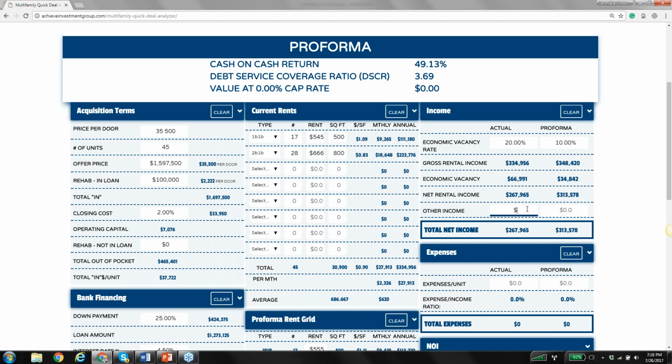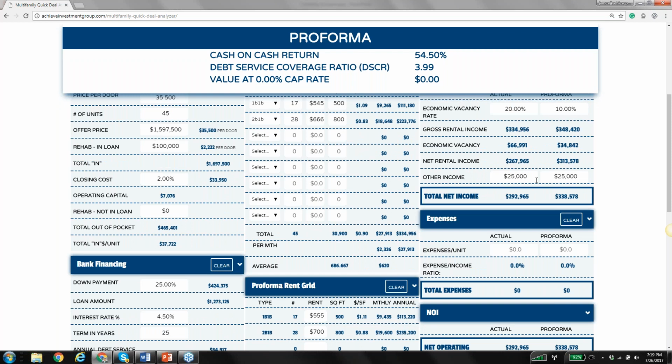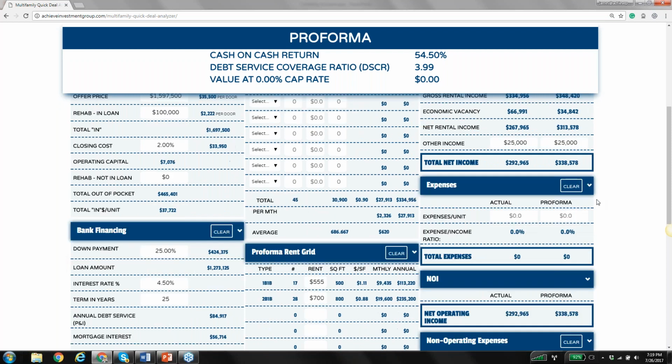But usually the other income can go up to 10% or more, depending on what they are getting right now. So let's assume they're getting 25,000 per month. And let's say after you take over operation, you just do the same. You're going to keep the parking and laundry, everything the same. That's what it means for the other income. So you see total net income has increased from 292,000 to 338.